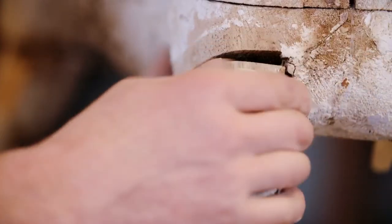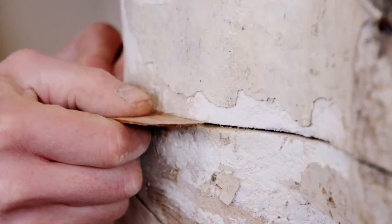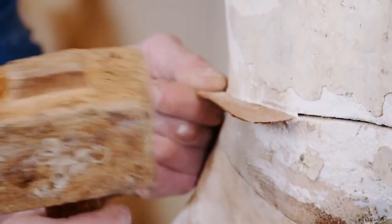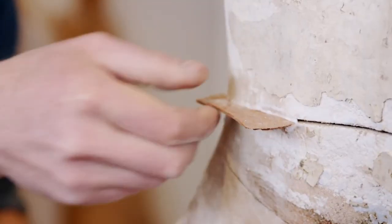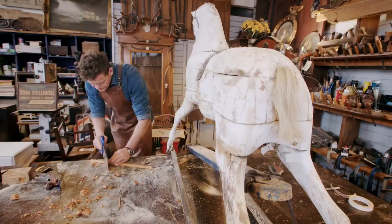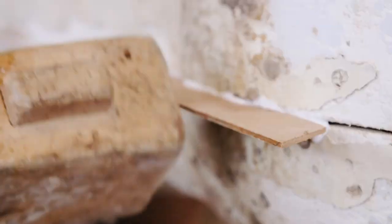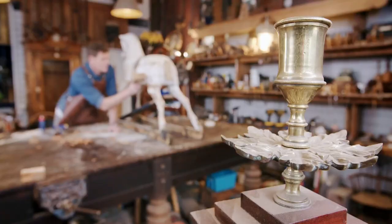The next stage is to fill these gaps. These mahogany wedges, these are quite tough, but there'll be a little bit of give, ever so slightly, in this pine body. So as we knock it in, it'll wedge itself in. Once that glue sets, it's never coming out. Beautiful. This is going to be a slow process. Only after around a dozen individually cut slivers of mahogany have been teased into every last nook and cranny will this horse be ready for painting.